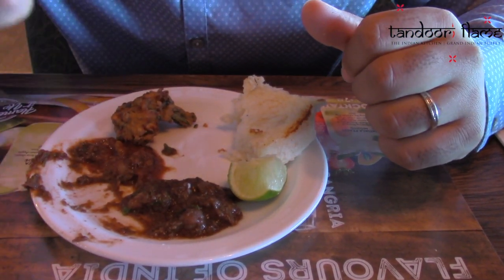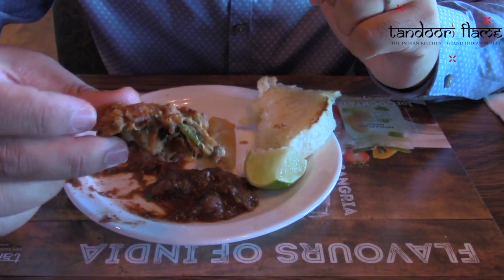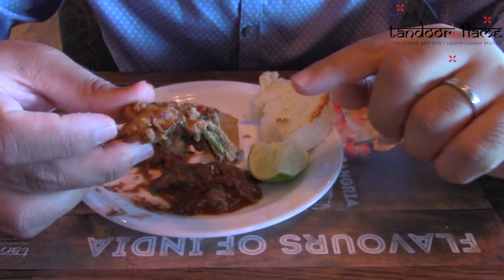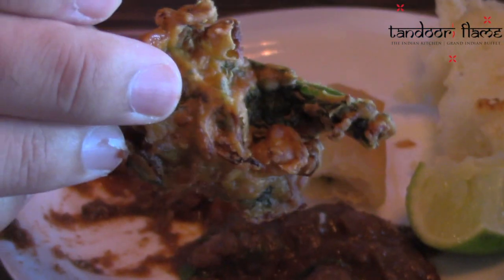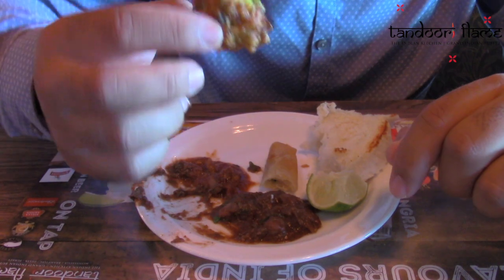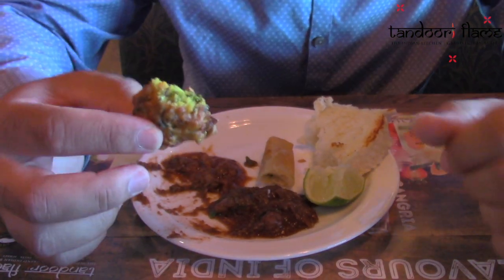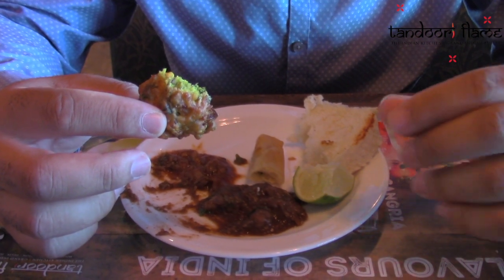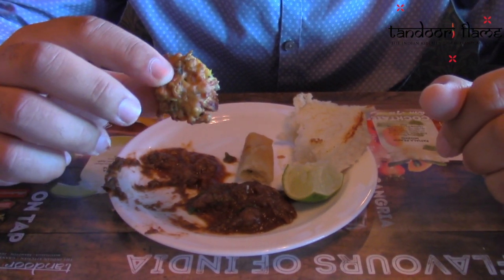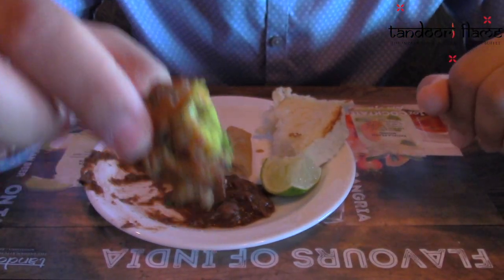Sprinkle. The veggie pakoras. You see there's some chili flakes there. Coriander, cilantro, the potato, onion. Crispy outside, it's really soft inside. Although there are some chili flakes, it's not spicy.